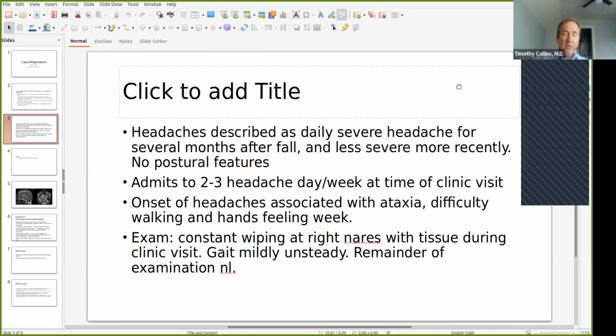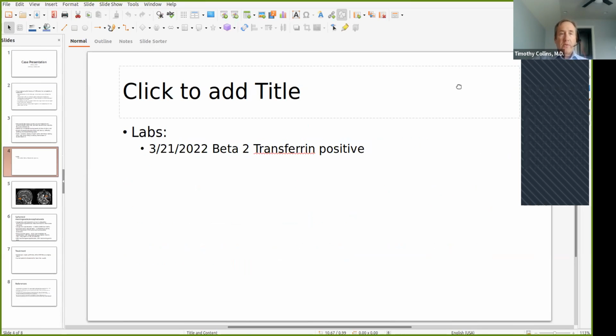Her primary care doctor actually ran the most appropriate lab 5 or 6 days before I saw her, and found that she had a positive beta-2 transferrin in the fluid that was coming out of her nose. Beta-2 transferrin is only found in cerebrospinal fluid, and her volume was enough that it was pretty easy to test positive for that. So she clearly had a CSF leak from her nose, and we sent her for imaging.